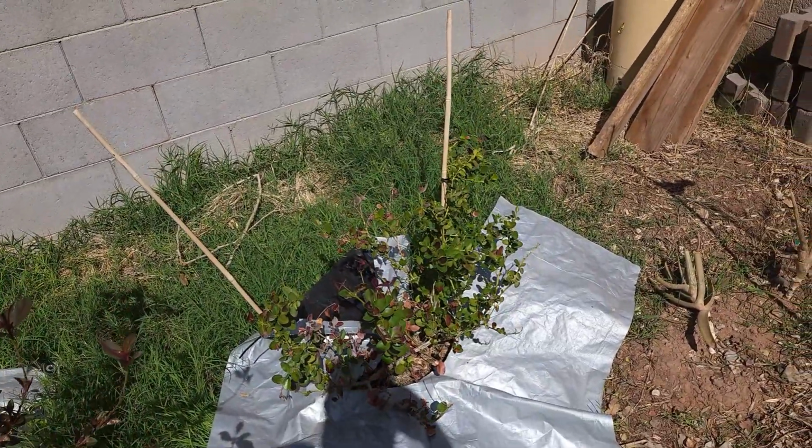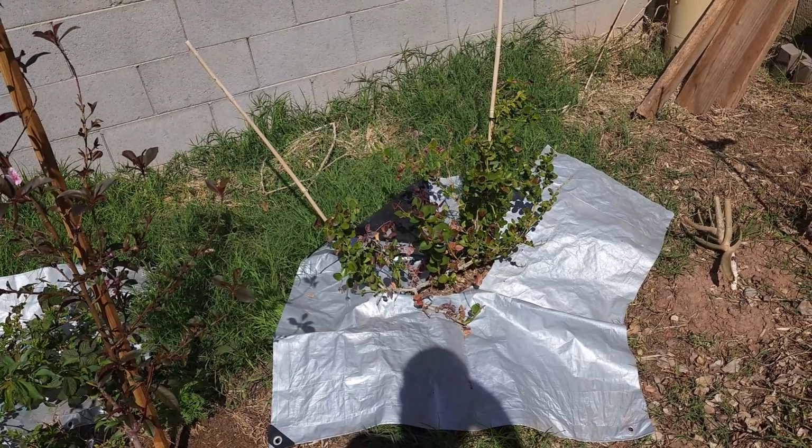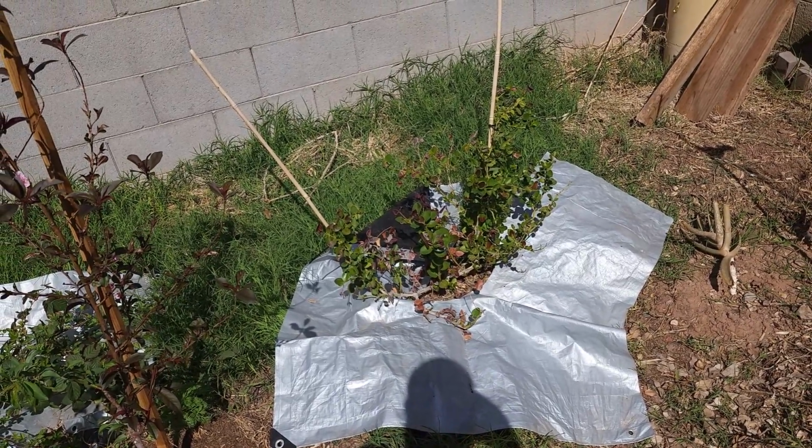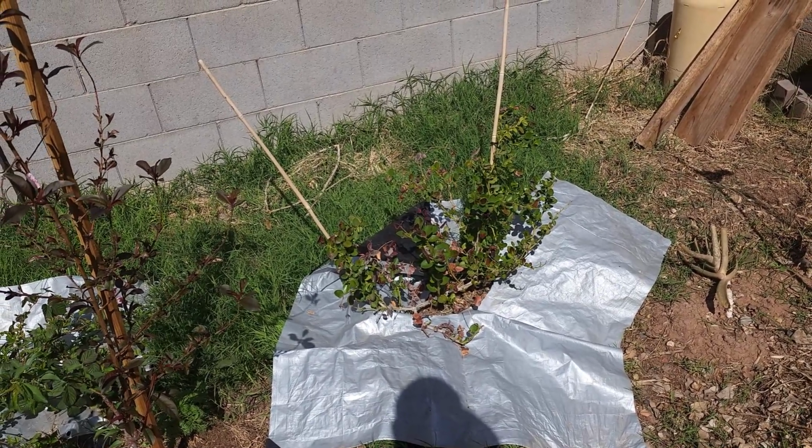This is a Natal plum. Pretty common landscaping plant. It actually does produce awesome tasting fruit, in my opinion. Under the right conditions, it will flower and fruit.